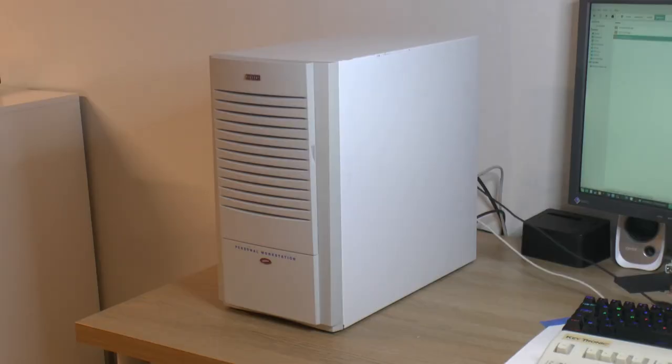So that is my Digital Alpha Personal Workstation 500AU, upgraded to 600AU spec. With 896 megabytes of RAM, an 18 gigabyte 10,000 RPM SCSI drive, a Permedia 2 card and a 3COM card.